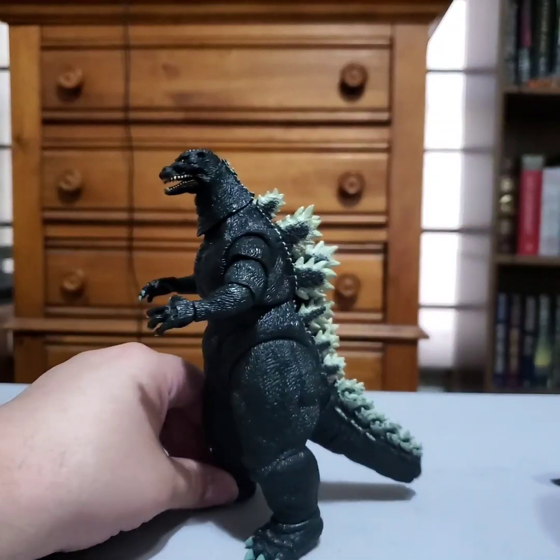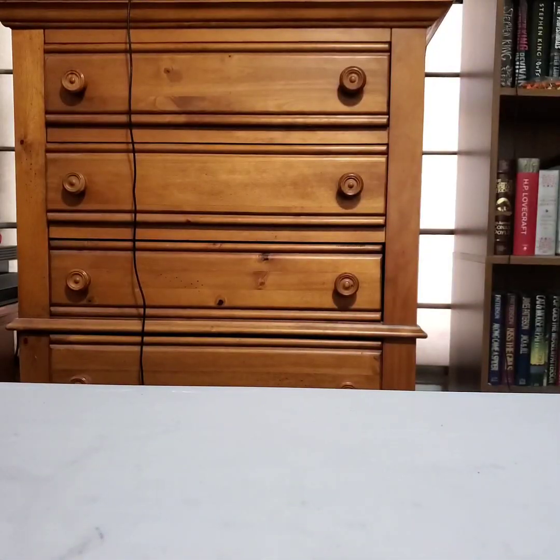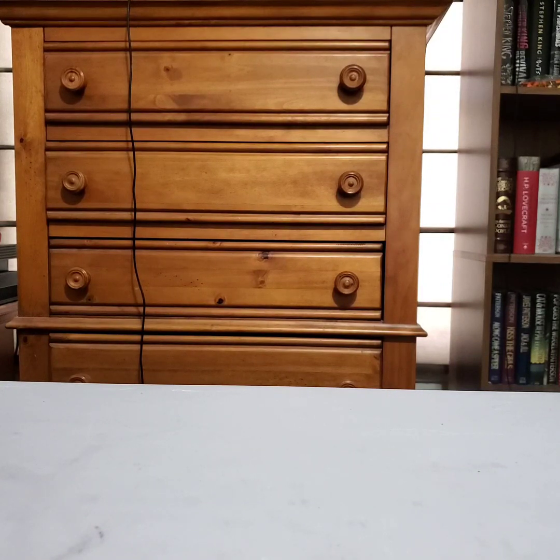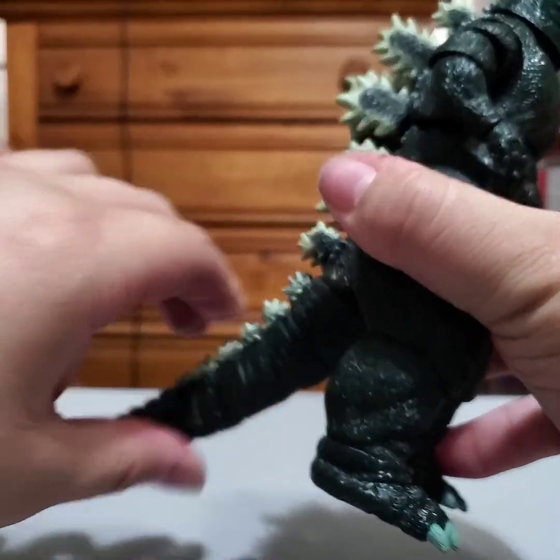Awesome. The tail is a good balance, if you notice. The tail's a different piece. It goes in. He's got a peg right here on the back. Well, if I can get it in, I'm not gonna lie, that's hard to get in. I don't want to bend his dorsal fins. There we go. So the tail is kind of hard to get in. I get why, because you want it to stay there. And yes, the tail does have some articulation. It can move. You can bend it how you want.